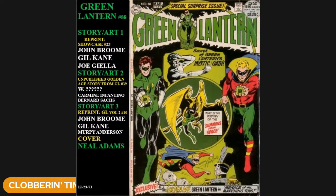They were a bunch of 52-page reprint issues. I mean, there were new stories in a lot of them, of course, but I'm saying a lot of them were filled with reprints. This one here, Green Lantern 88, sports reprints. First story, of course, John Broome, Gil Kane, the great Gil Kane, Joe Giella. I messed that one up a little bit there, but I love the great Gil Kane. I just can't speak today.